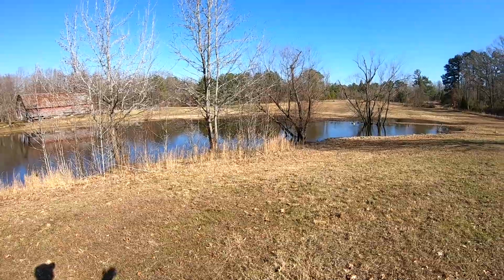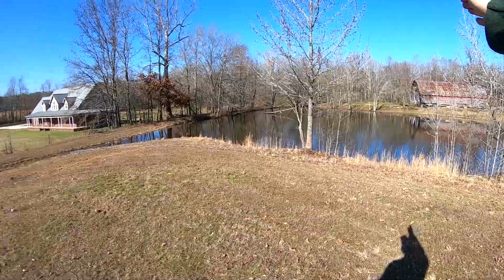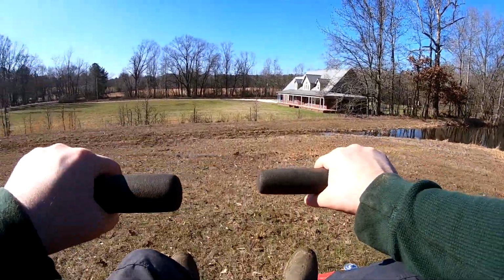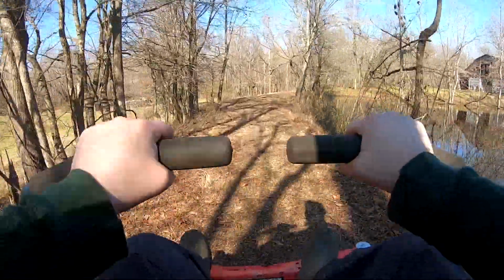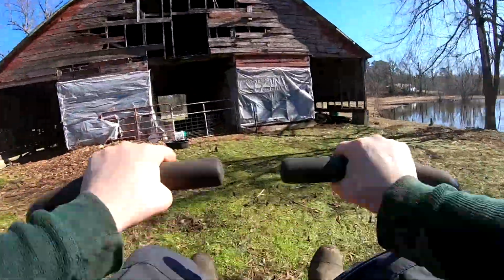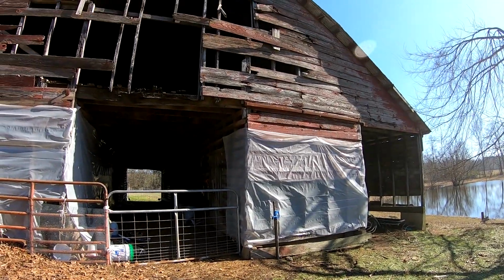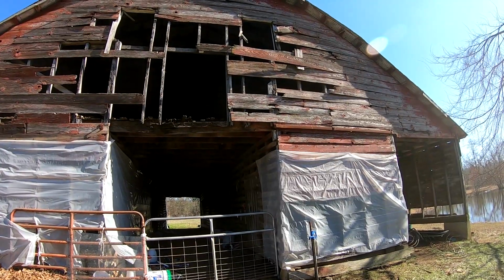So this is it though. Now we're gonna go check out that barn and probably call it quits. So this is the barn. We put up some plastic because we had some animals in here and we didn't have time to repair this thing. Like I said, it needs a ton of work. But we're gonna get around to it.